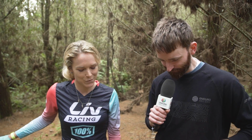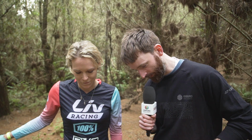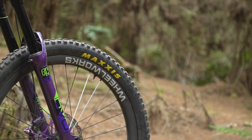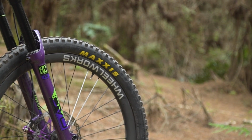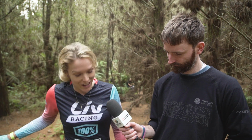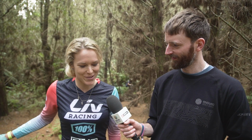The more I look at it, the more trick little things I see. Tell us about these rims as well, they look massive. Yeah, so these are from a company in Wellington called Wheelworks, and they hand build their own wheels and design their own rims and hubs, and I love them. And I ran them like 4 years ago and just absolutely loved them. So when the opportunity came, I was able to approach them and run what I wanted.